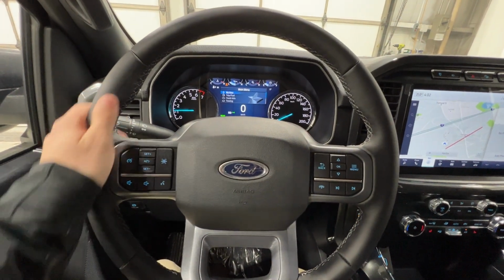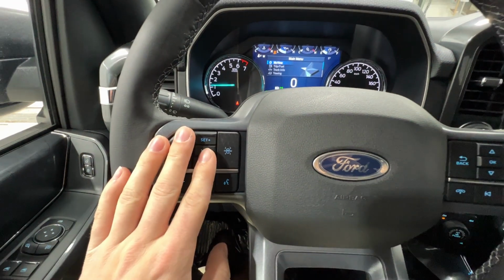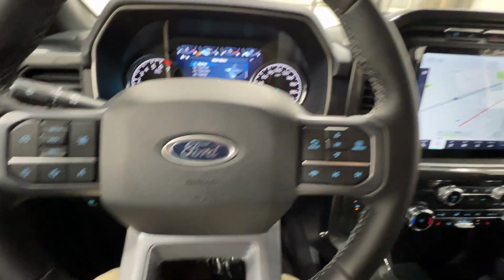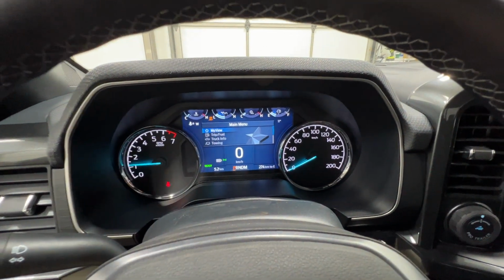But we'll move on to the steering wheel here, nicely leather wrapped. We also have the controls for the cruise control and also lane keeping right there, so you have all your driver assistance features. You also have the volume buttons just below that, and then we also have controls right here for the center gauge cluster screen.